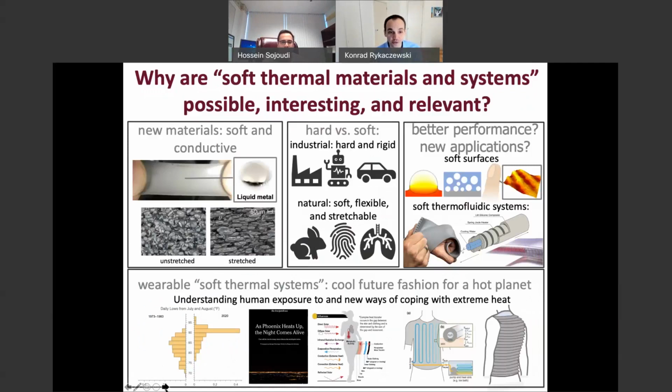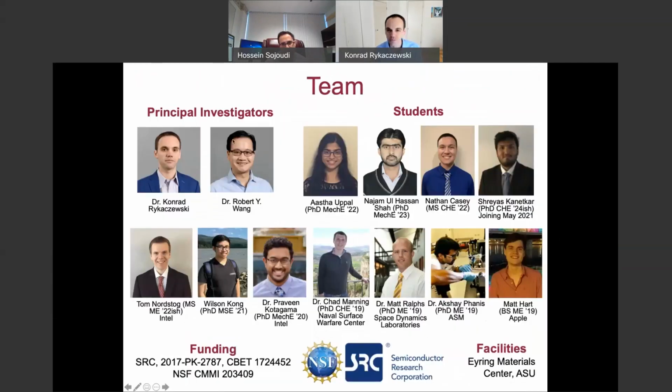We talked a little bit about making new types of materials that are soft and thermally conductive. Then we talked about implementing them into a stretchable thermofluidic system or heat exchanger. We talked about how you would go about starting to analyze these devices. And then lastly, we talked about wearable soft thermal systems, which are really personal cooling. We didn't talk about applying the pipes on the body. If you're interested, we have a paper on that. We picked the evaporative cooling.